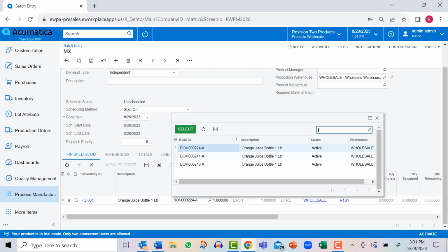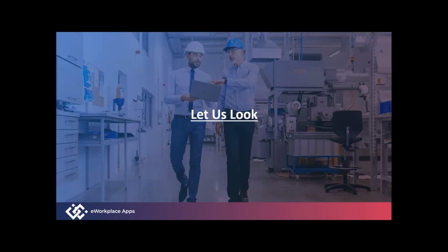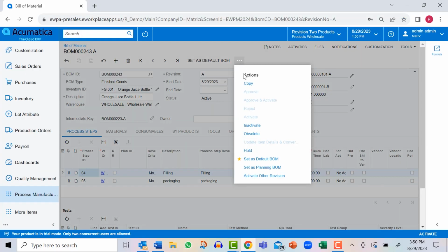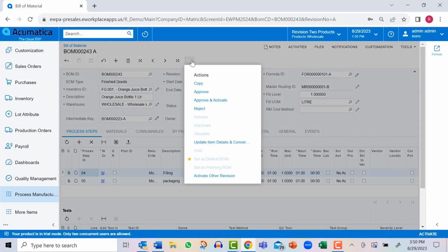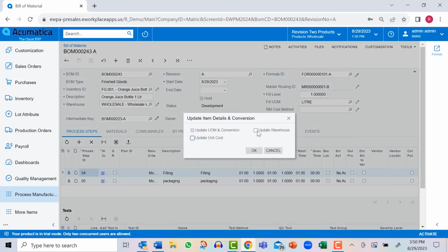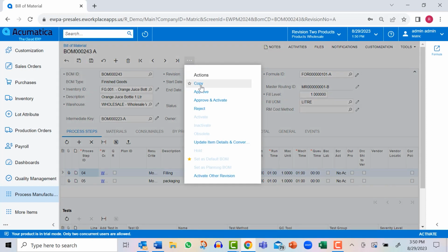Third, we have created a utility that allows the user to update a formula or bill of material where changes were made to the unit of measure and other key fields. Let's take a look. Let's look at bill of material 243. We're going to put it on hold. Once it's on hold, there is now the capability to do update item details and conversion. We can indicate what we want to update, and we can now process. We would then go back and approve and activate that bill of material. In order for this feature to work, the bill of material or formula cannot be in active use.